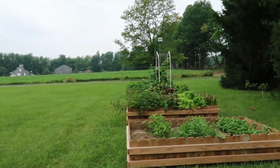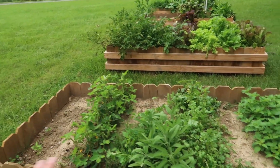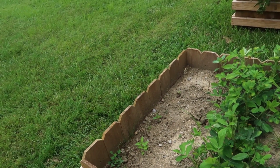And we have been growing like crazy in these. I've already harvested, like I showed you, some of the spices. This was spinach at one point. Now I've got some pepper plants going. We went through all the spinach.